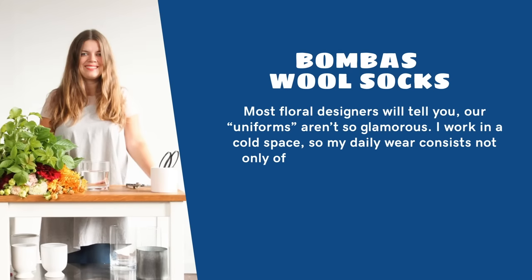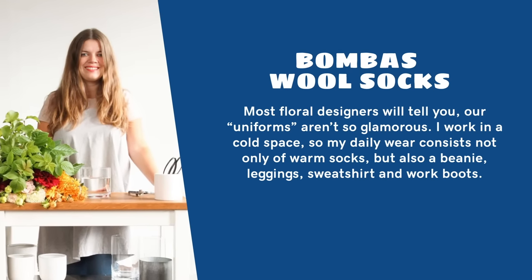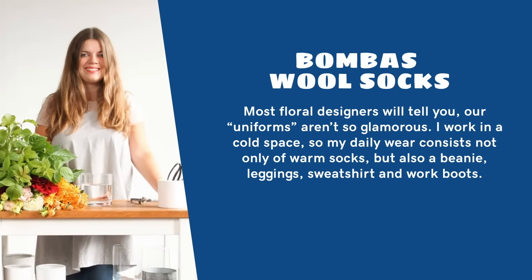Okay, we're gonna start here because I have a pair of these myself. So these are merino wool socks, and they're from a company called Bombas. And what they do is that for every one pair purchased, one pair is donated. So your dollar goes a little farther with these.